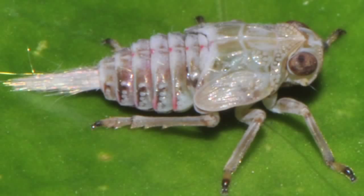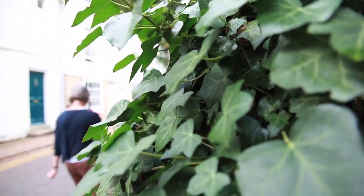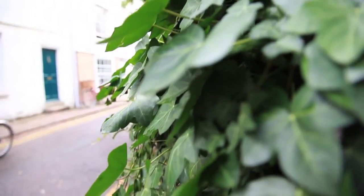I first became aware of these bugs when I was in the garden of my friend and colleague Peter Braunig in Aachen in Germany. He has a quite wild garden with lots of ivy growing all over the place. They're a very specific sort of bug. They only like to eat ivy. And so I spent a huge amount of time trying to look on all the ivy bushes in Cambridge for these bugs and couldn't find them.